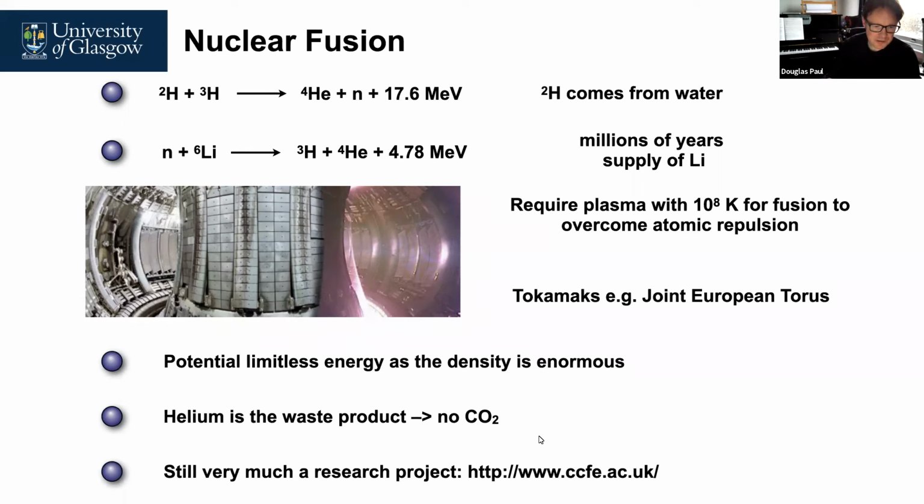But as I've said, this is very much a research project. You can look up the facility at Culham in the UK and see the latest results at the website that's there. But the joke about nuclear fusion is it's 50 years away, and it's always been 50 years away. So there's not been very much progress in making a practical fusion reactor that you can get electricity out of. And that's where we basically are with fusion.